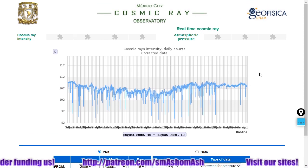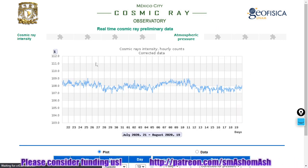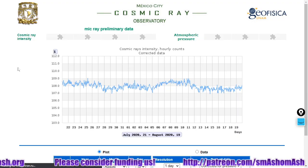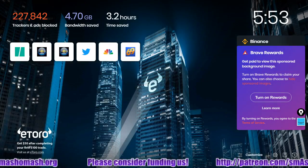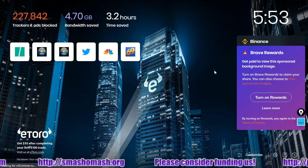And this is for all you folks claiming that we are at a cosmic ray maximum. The maximum ever measured. The maximum maximum. OMG, OMG. Cosmic ray maximum. It's not the cosmic ray maximum.